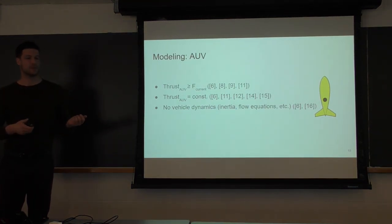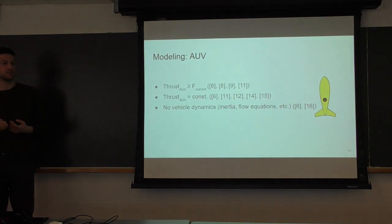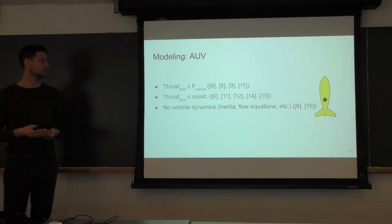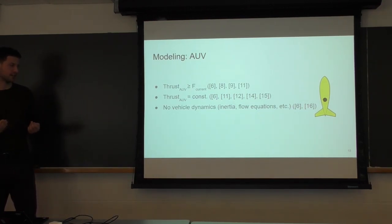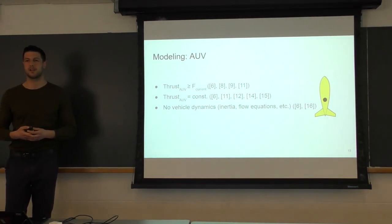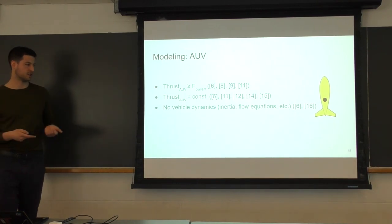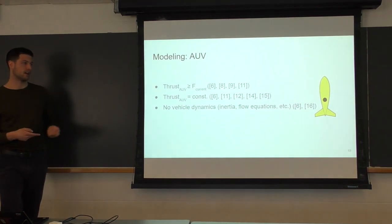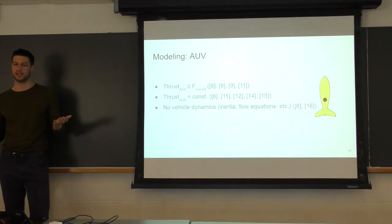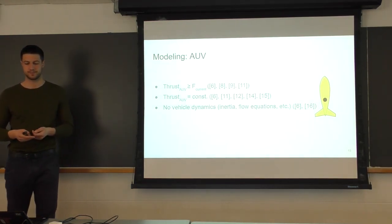Second, we assumed that the thrust of our AUV is constant during our mission. So basically our energy efficient path planning problem comes down to a time minimization problem by that simplification. And third, we assume our model does not account for vehicle dynamics, so there are no flow equations, there is no inertia, and this is also a common approach in literature that is justified by the fact that usually the vehicle dimensions are much smaller than the region or the area of the ocean in which the vehicle is acting, so we can do that simplification.